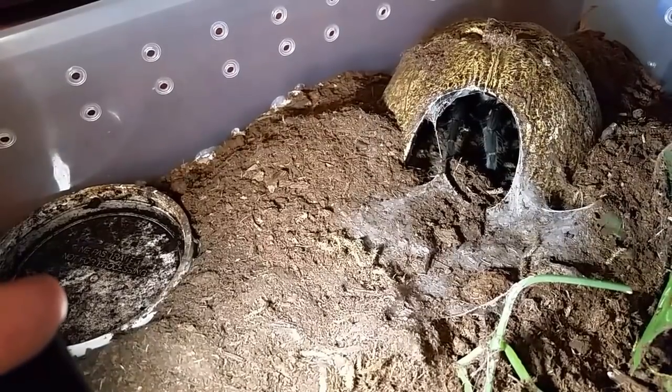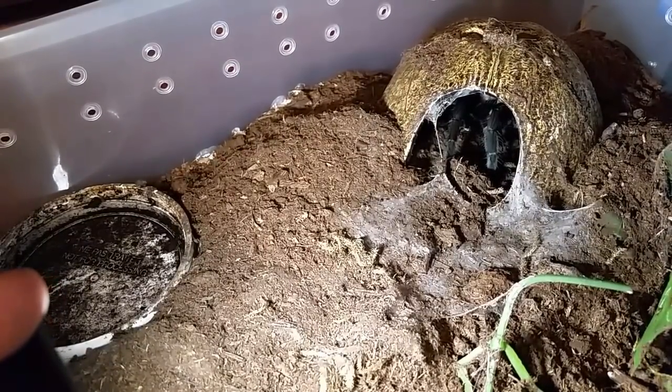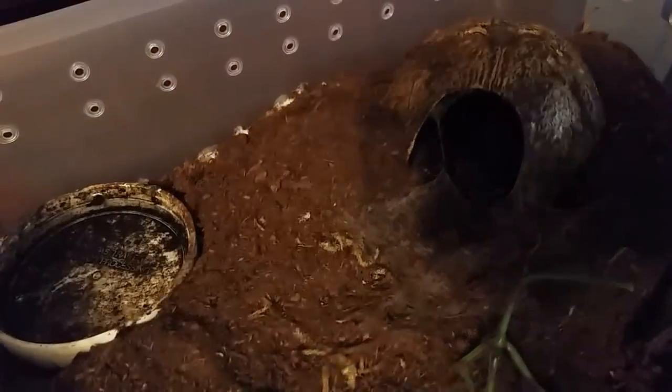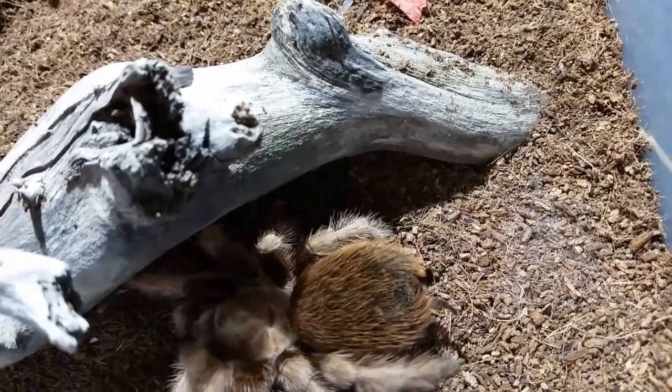So, okay, let's take a look at the Aphonopelma chalcodes female and see what she is up to. There she is. She is huge.